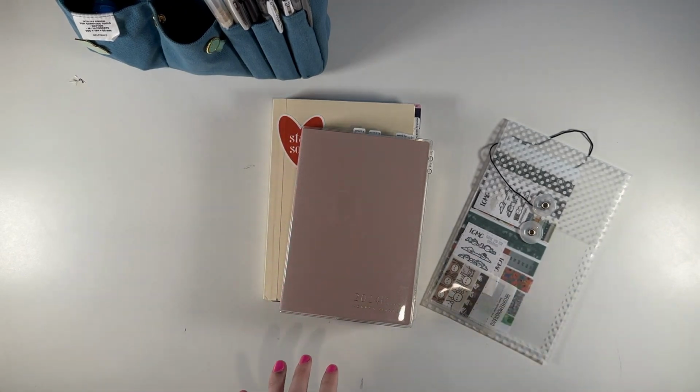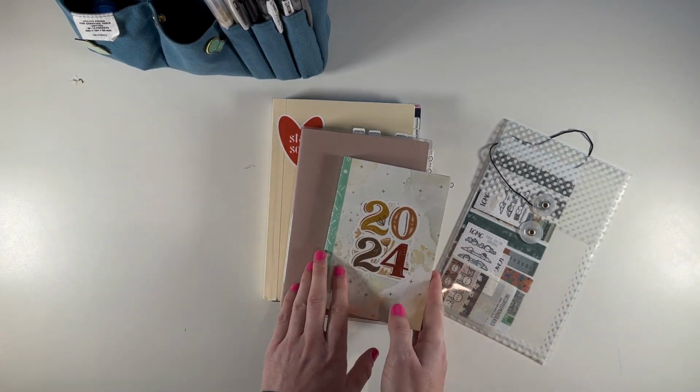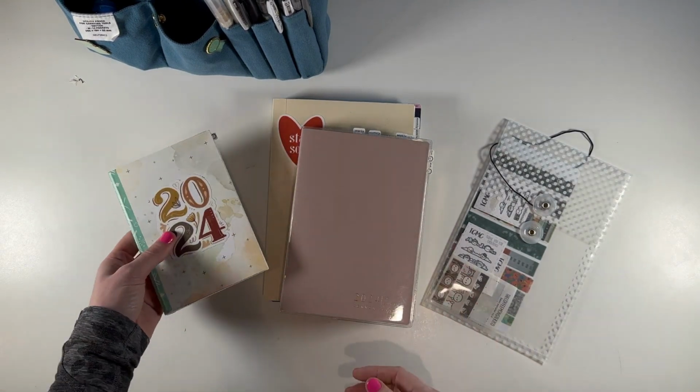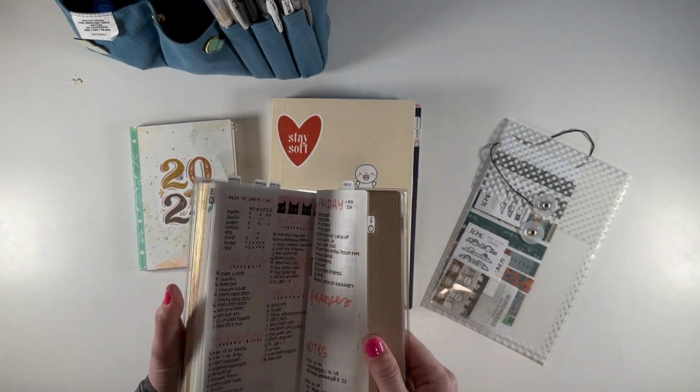I do think I want to bring my media journal because this is something I can work on, filling in some of the gaps in here while I'm on the road. I'm not sure yet about this one. I think I don't want to bring this.